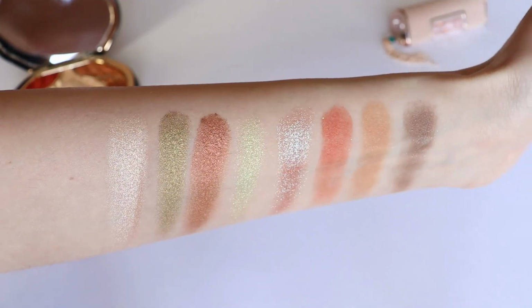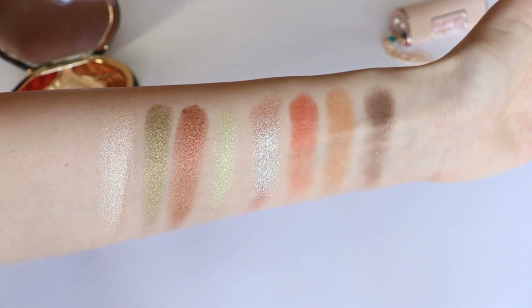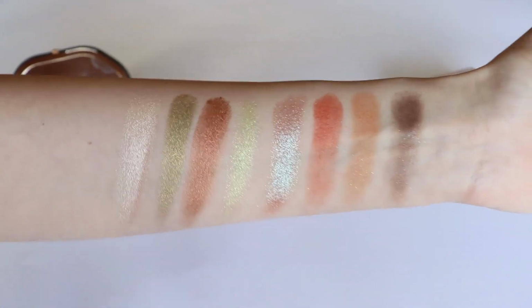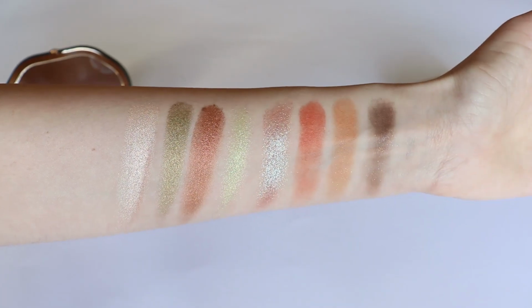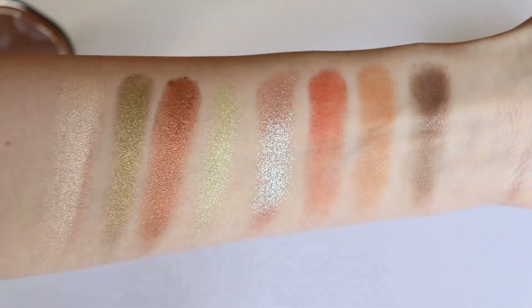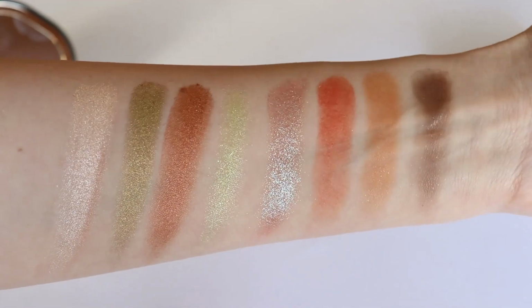So you have 3 matte colors, and all of the other colors have a certain amount of shimmer and a certain amount of sheen. The matte colors are very firmly pressed and there is no fallout, and they have excellent pigmentation. The shimmery colors almost feel like butter. They feel so soft, smooth, buttery. You're probably going to be able to notice this on my swatches. So I have to say that I'm very impressed with the green colors here.